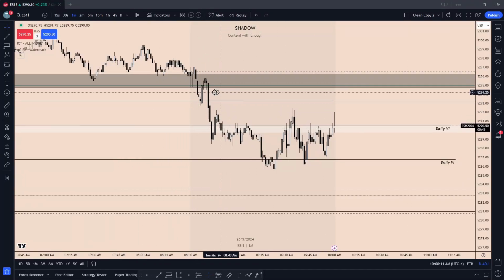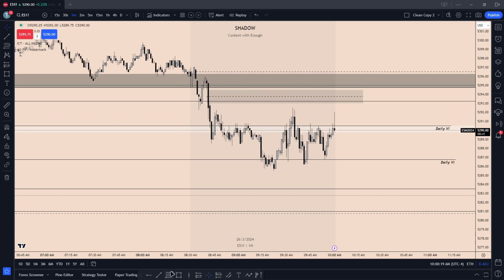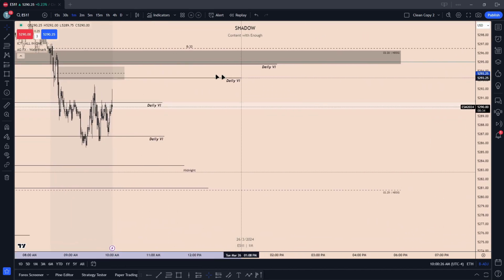Watching this 1 minute fair value gap up here, okay? So if we want price to go lower, we can go up first, consolidation, clear out a high, right? So we'll see if we want to clear that short-term high first. That 1 minute fair value gap's aligned nicely with that daily volume imbalance here.